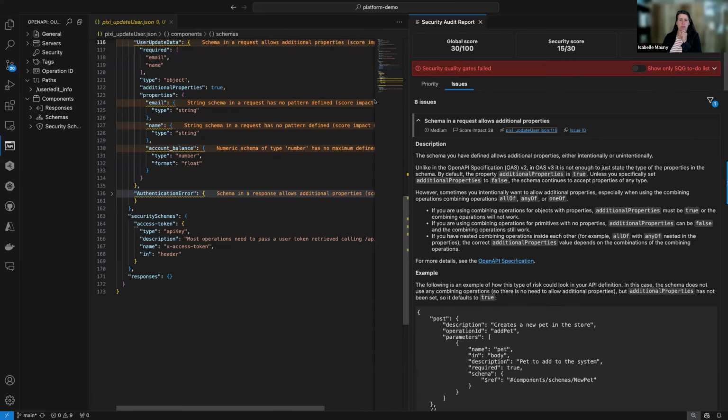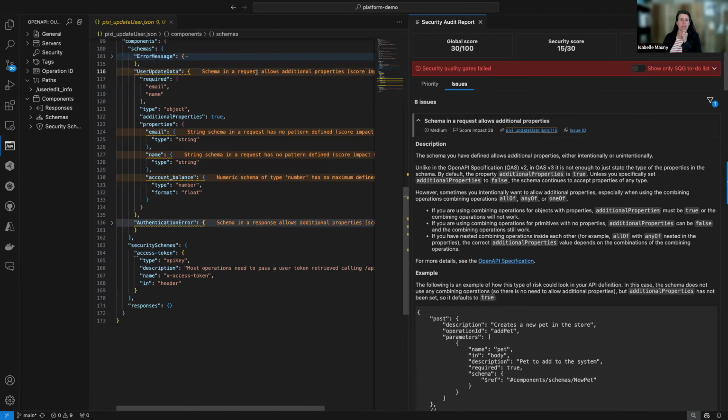So let's expand that a bit so you can read. And here it says, okay, we have a schema. It's called user update data. It's not as easy maybe to read, but it's almost as easy to read as Java, I guess. You can read it. It says there's an object called update user data. So usually it's going to be used to update a user, right? I'm supposed to pass an email and name if I want to update a user, and I have some properties in here. But see, you have this thing here that says additional properties true.